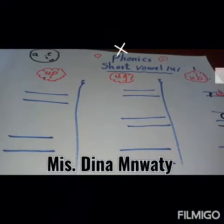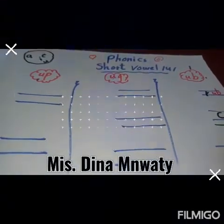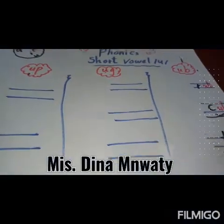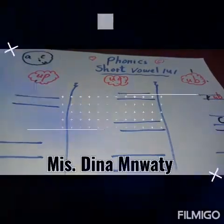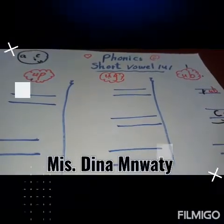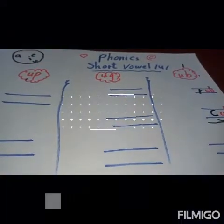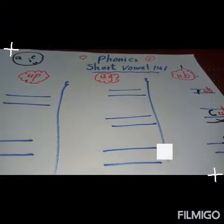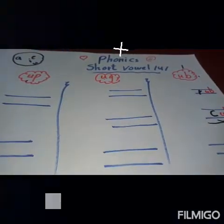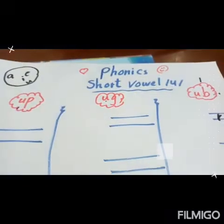Today we will continue our phonics lesson about short vowel U, okay? Do you remember the sound of short vowel U? Who can tell me? Yes, very well, it's /a/. Repeat after me: /a/. Very well. We know that we have three groups containing short vowel U.